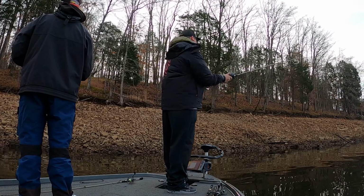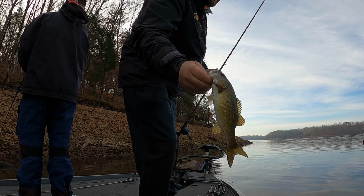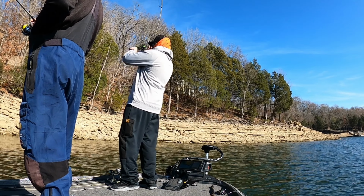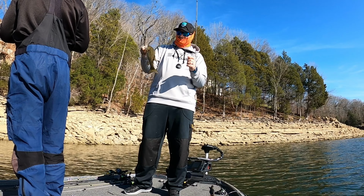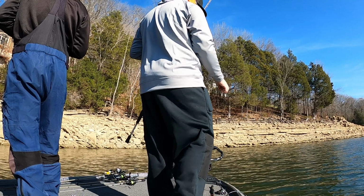Oh boy. First fish of the morning. He's a little bit healthier than what I saw at Norris this weekend. First fish. About time. Oh, he's gonna get some. Oh. Crappie. No crappie. It's a giant smallie. Tuna. That does count. That totally counts. 11 and a half. So?